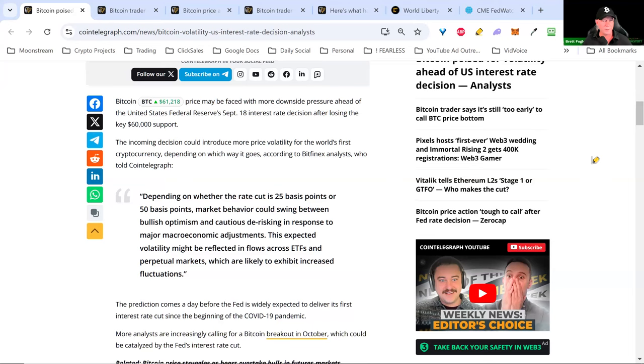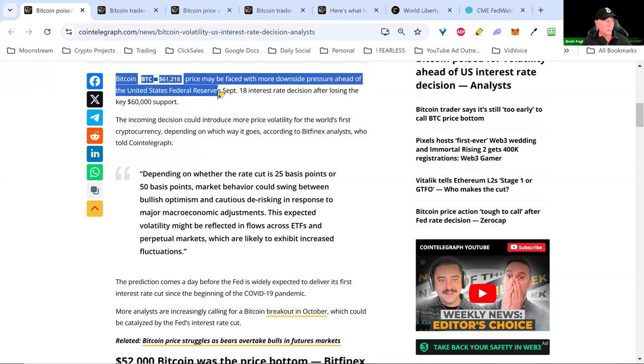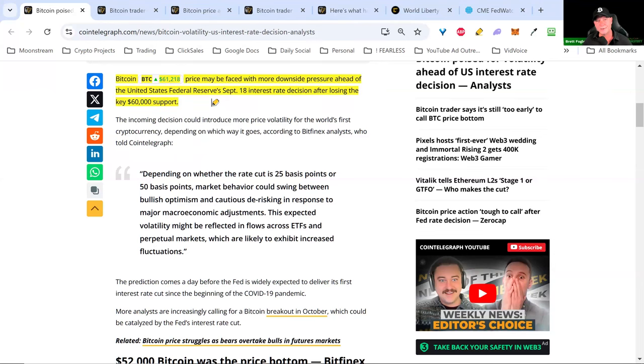And we've been talking about some of that in our M3 class on Wednesdays. So let's see, downside pressure ahead of the Fed interest rate meeting. After losing 60K, this person's saying we could lose more, but now we're above 60K. So here we have this money flowing back in.